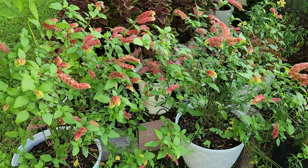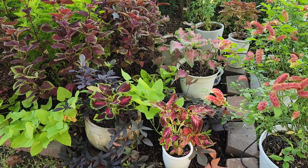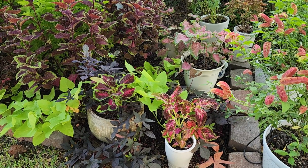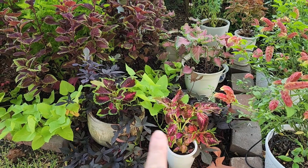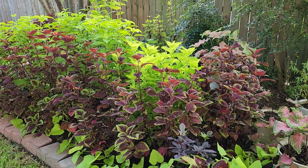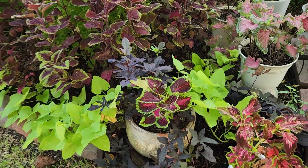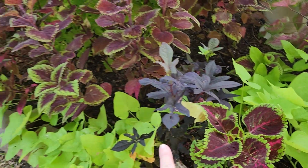So now I'm going to turn the corner here. And as you know, I have found that in this shade garden, I have really good luck with both caladiums and coleus. And pretty much I have coleus planted in ground, and I've used different colors and textures. And I also have a couple of sweet potato vines that I'm really happy with. So I've got both the purple and the lime green.